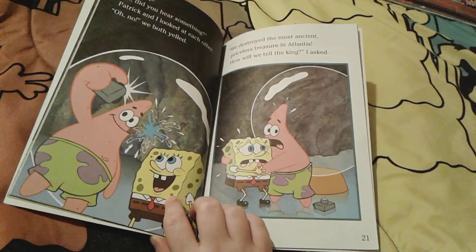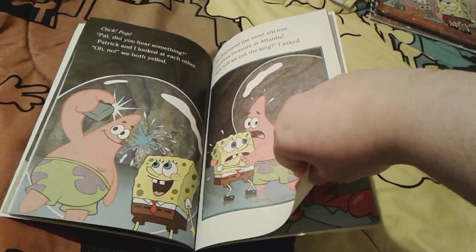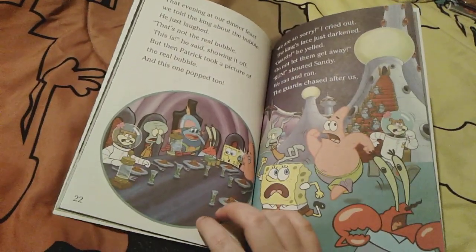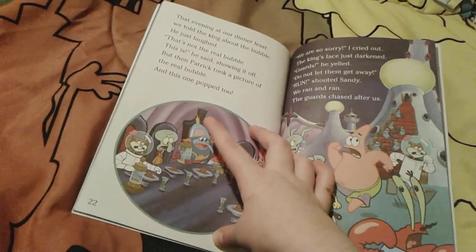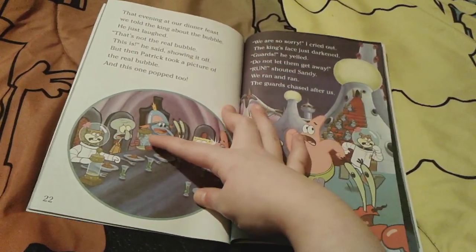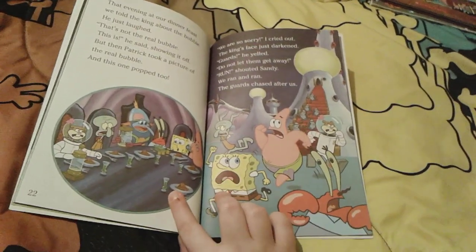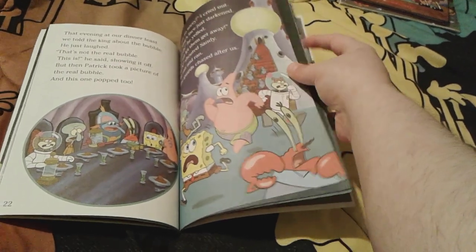And SpongeBob and Patrick think that they're in trouble, and they really want to go back home because they don't want to be at Atlantis anymore, because they think that they're in big huge trouble. But at dinner, SpongeBob and Patrick realize that that wasn't the actual bubble, because the king actually has the original bubble right here. And then Patrick takes a picture of the bubble, and that one pops as well. And the king is so furious that there's a chase scene going on now. Man, SpongeBob looks so funny. But yeah, there's a big huge chase scene going on, if y'all remember the episode.